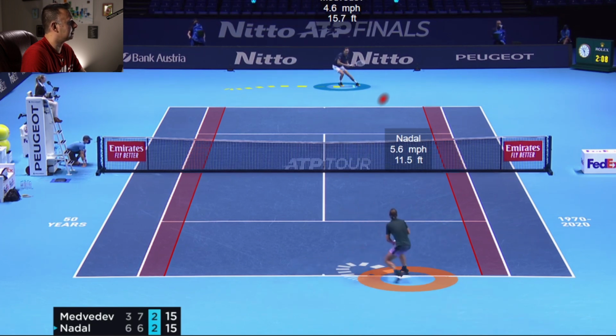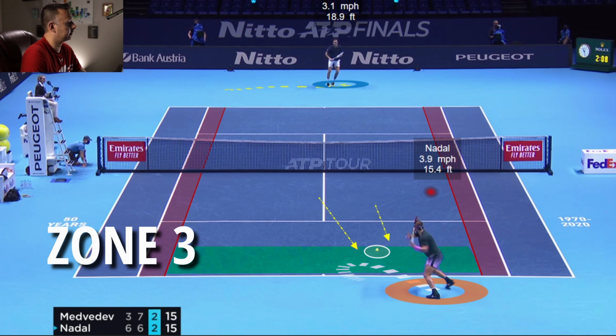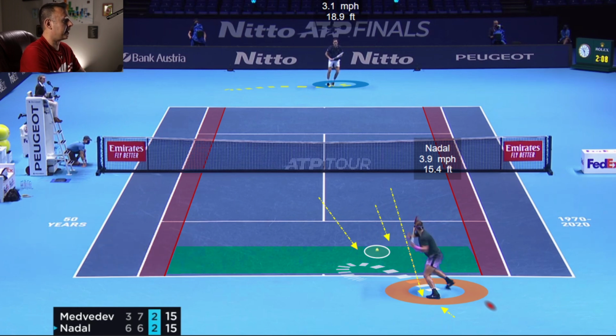It's pretty amazing. He gets zone 3 depth from a really, really tough and difficult position. And he forces Nadal to back up right here. We got Nadal on his back foot. Nadal's very good off his back foot, but the fact that Medvedev could neutralize a great serve with depth is incredible.